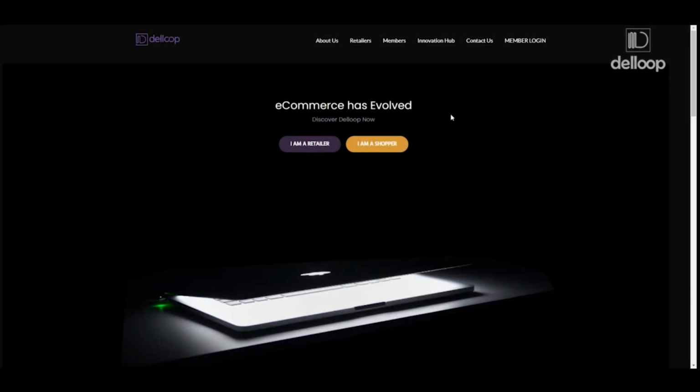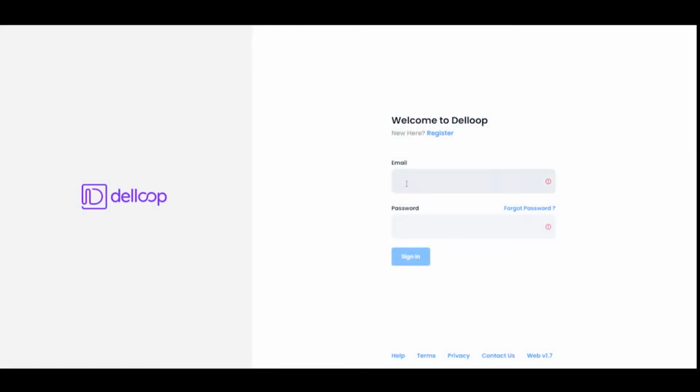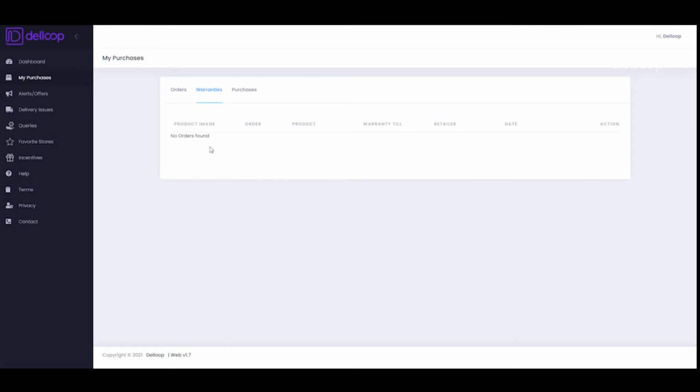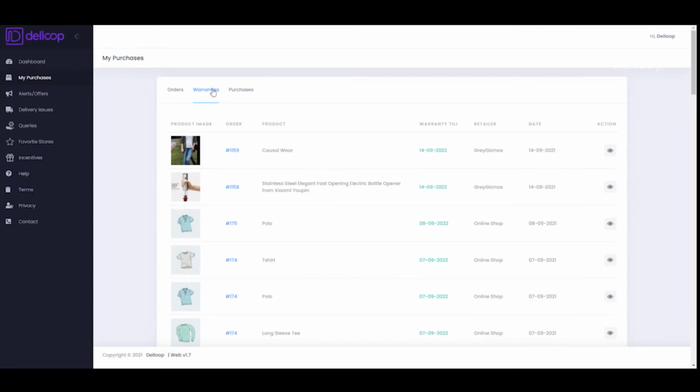When Helen is at the computer, she uses the Delloop web app, which works exactly the same as the mobile app. When she goes to her personal dashboard, she sees a visual representation of her product warranties. As she hovers over the warranty graph, she can see how many products she's purchased that have warranties, and the colour coding shows which are still in warranty, which are close to expiring, and those where the warranty has already expired. When Helen clicks on a section of the graph, it takes her to a list of those products.